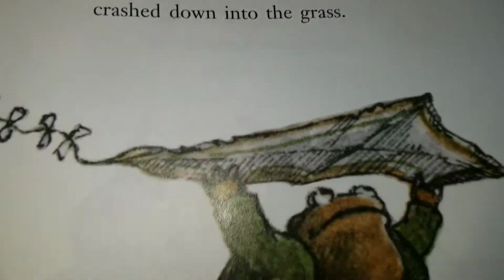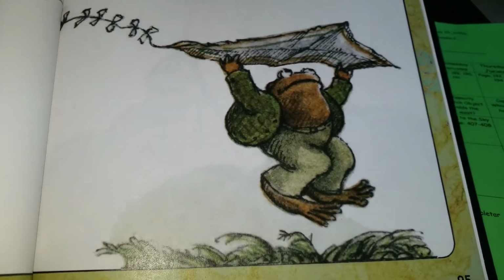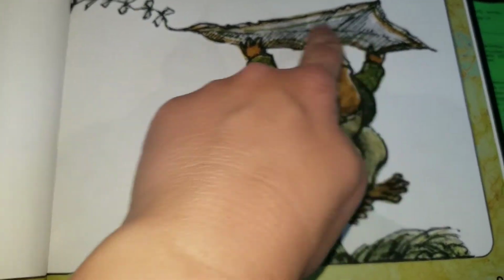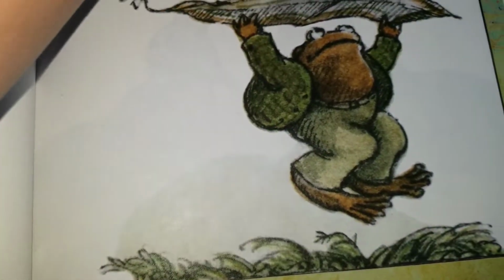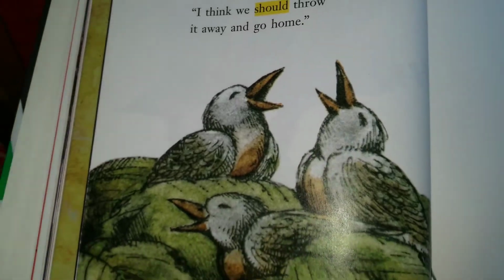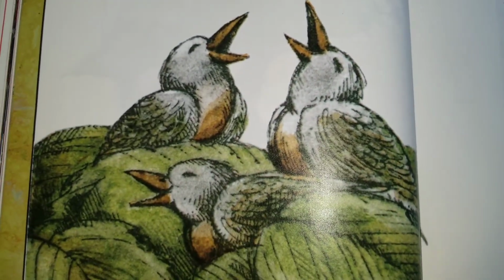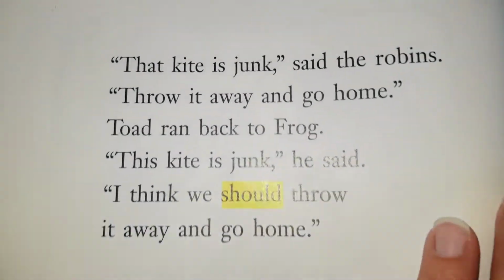Oh my goodness, it didn't work again. So as you can see, he was running, he waved the kite over his head, and then he jumped up and down, but it didn't work. The kite fell again. Oh, guess what? Who's laughing again? The mean robins are laughing again. The birds are laughing again.